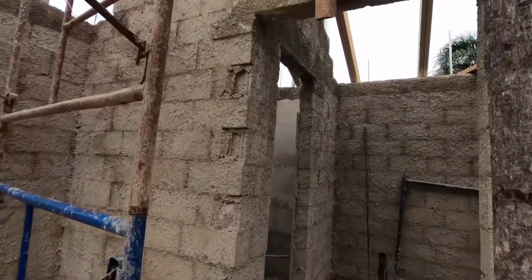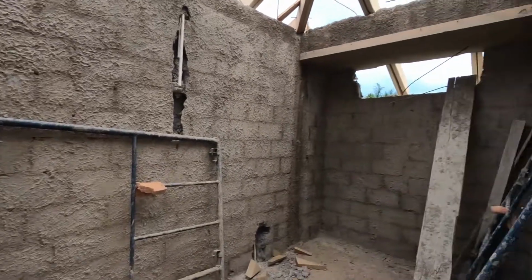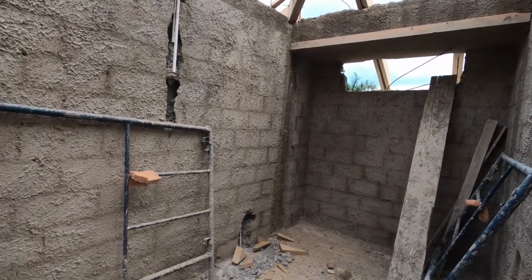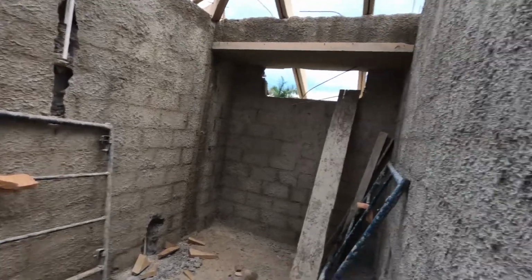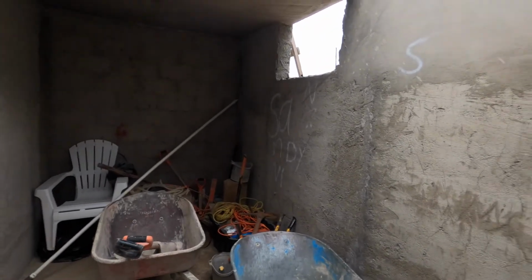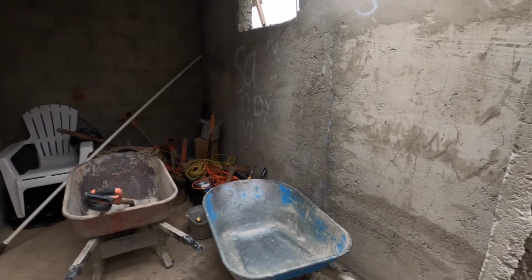Then we have going into the master bedroom. This is the closet, pretty big closet. We're going to set this up so we won't have much furniture in the bedroom, but we'll put all the hang-up clothes and built-in dressers and stuff in here to clean up the bedroom. And then this will be the bathroom with the shower and a tub and a double vanity.